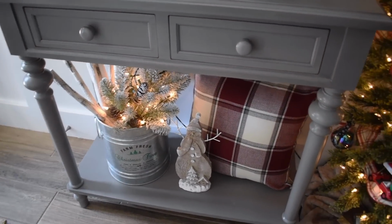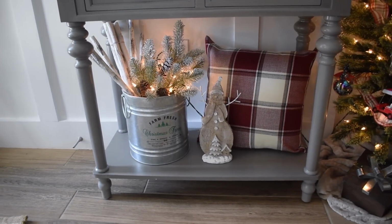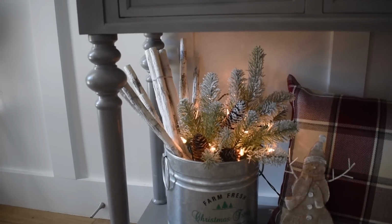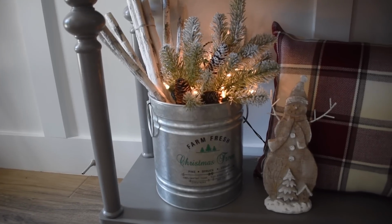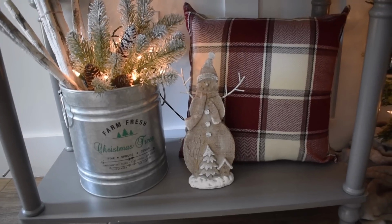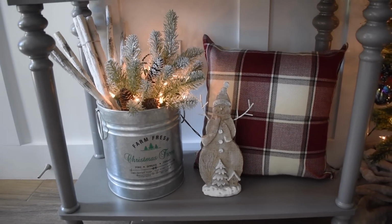On the bottom of the table, I have this Christmas tree farm bin that I got from Walmart this year with some faux birch logs, and then some greenery pieces with pine cones that I just strung some lights on in there. And then I have this snowman that I got from Hobby Lobby a couple years ago. And then this pillow cover came from Amazon.